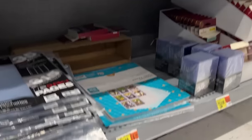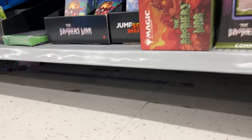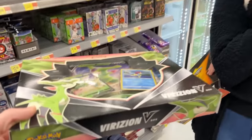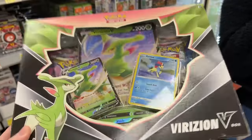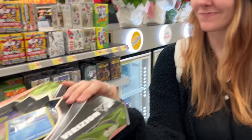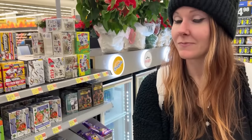Now, of course, I gotta check underneath the shelf. Is there anything? Oh, wait, there is some things down there. No Pokemon cards, though. I mean, I'm really thinking about getting this last collection box sitting here. That would leave me with about $5. Ugh, I don't know. I don't know if that's a good idea, honestly. Meijer is the next stop, and Meijer is usually a little bit more expensive.